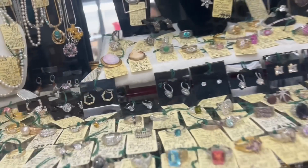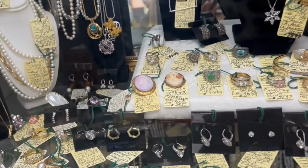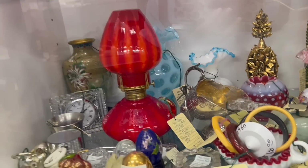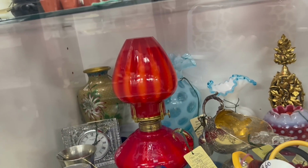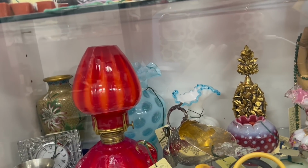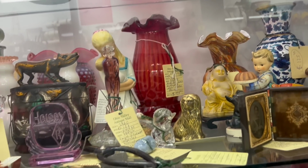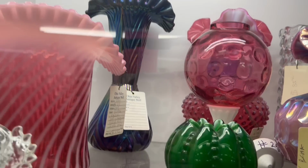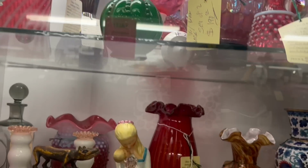Some really nice cameos too. I especially like that pink one. Let's see if I can, there you go. That's nice. Good God, look at that. Fenton red oil lamp. That thing is a 10 out of 10. And the hurricane lamp, the ruby red, there's something about red Fenton, I tell you. But this face up here, the carnival one, I think it says 210. That is insane. 25% off.